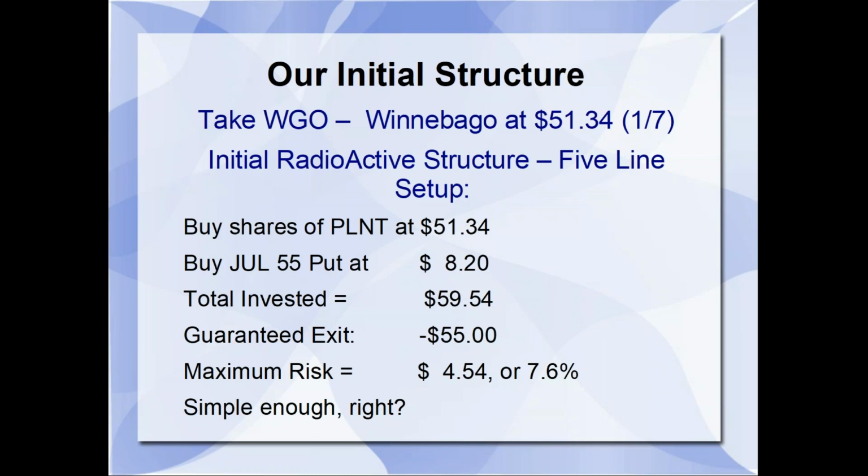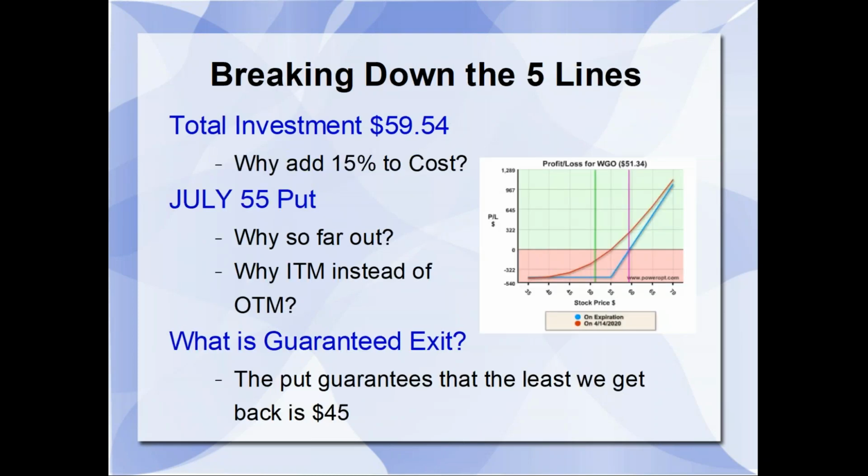But what does that 55 put give us? It gives us the right at any time between now and July expiration to force someone to buy our shares of stock at $55. So even if Winnebago falls due to poor earnings or a surprise negative earnings, or the market itself declines drastically, the worst case scenario we could experience is losing $4.54, or 7.6% of our total investment in the position. That's simple enough, right? But breaking that down, what are the common detractions and questions?